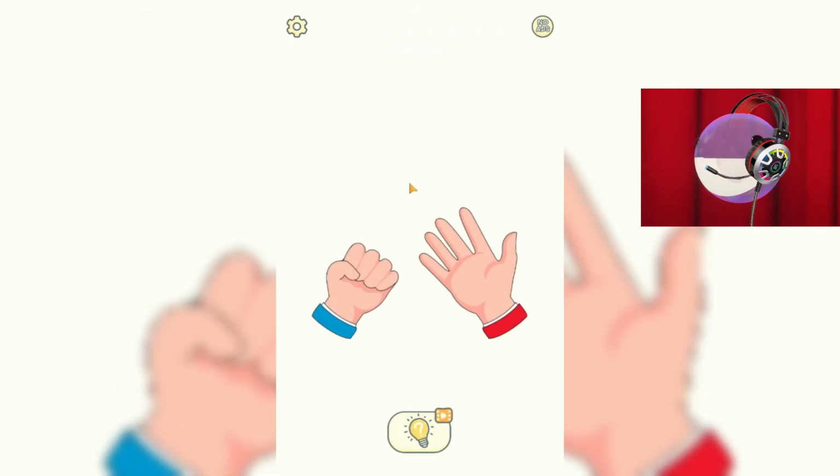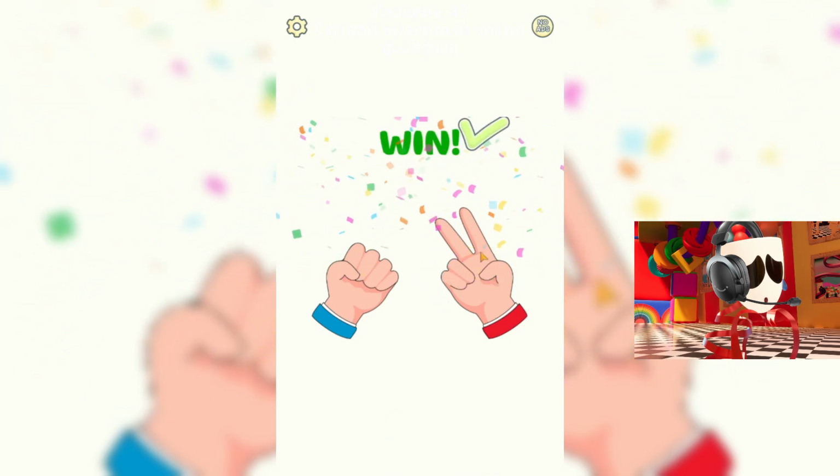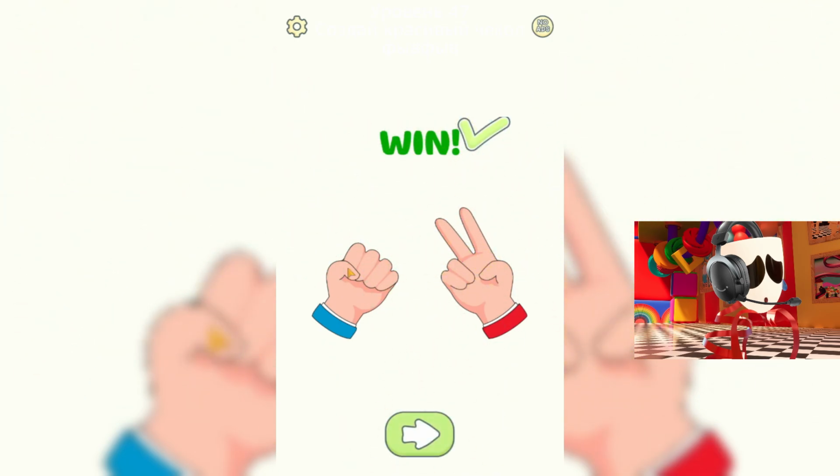And now we need to help the right hand so that it defeats the left. But she shows the paper. Maybe we should remove 2 fingers here so she can start showing the scissors. I think this is a great idea. Let's do it. The main thing is to remove them carefully. Cool. Now the left hand wins the right.